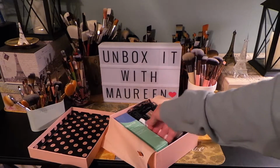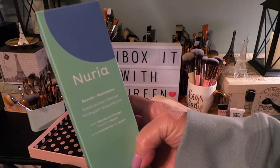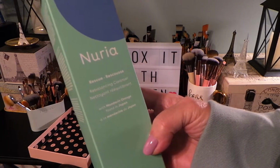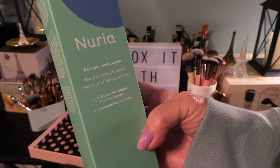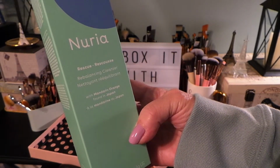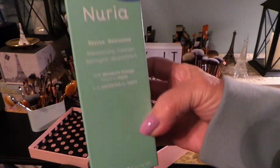And then the next product, I would assume this is a full-size product. Oh, this is heavy. And this company is Nuria, and this is a rescue rebalancing cleanser. Ooh, that's nice. I'm not mad about that. Designed to relieve and rebalance acne-prone skin, this multitasking cleanser uses the gentle astringency of mandarin orange extract. Rice water, which is rich in vitamin B and C, is used to promote daily skin firmness. It's perfect for every day, acne or no acne. It maintains and cleans the skin. So this is full size with a value of $26, and this is 200 ml. So that is a full size product.